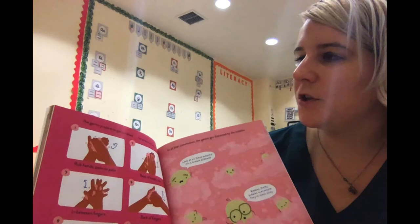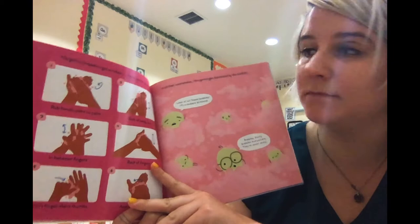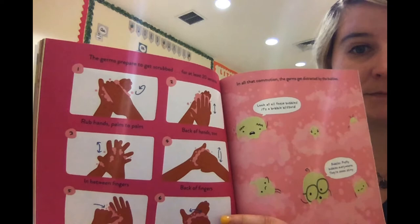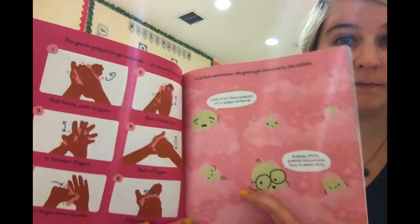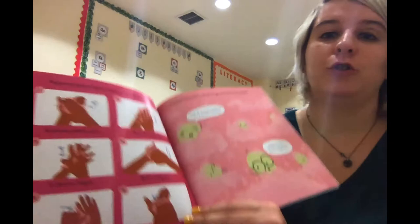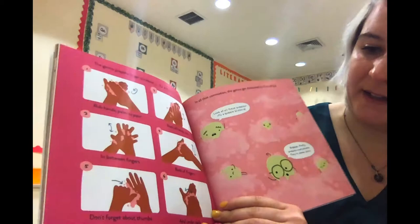The germs prepare to get scrubbed for at least 20 seconds. 1, rub hands palm to palm. 2, back of hands too. 3, in between fingers. 4, back of fingers. 5, don't forget about the thumb. 6, and under nails.